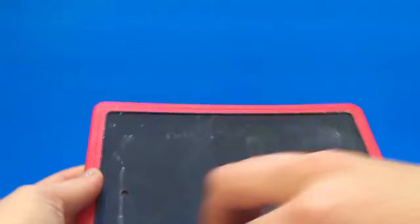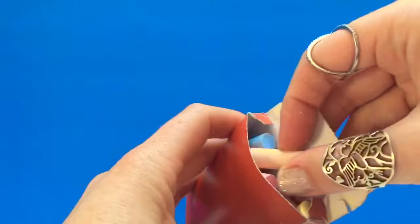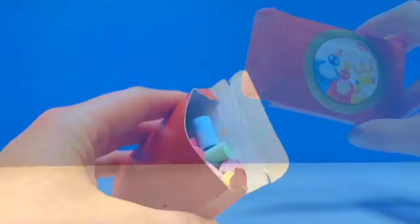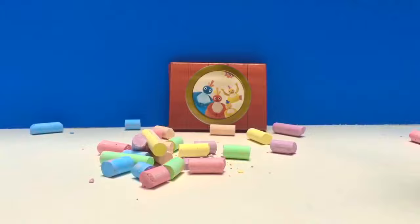And this is our box of chalk. And there's the Twirlywoos. We have, oh dear, and it's all in bits and pieces. But that's okay, we can still use it. Let's pour it out. Okay, so we've poured our chalk out. We've got a whole bunch of pieces. It's obviously broken, but that's okay. We can still use it.